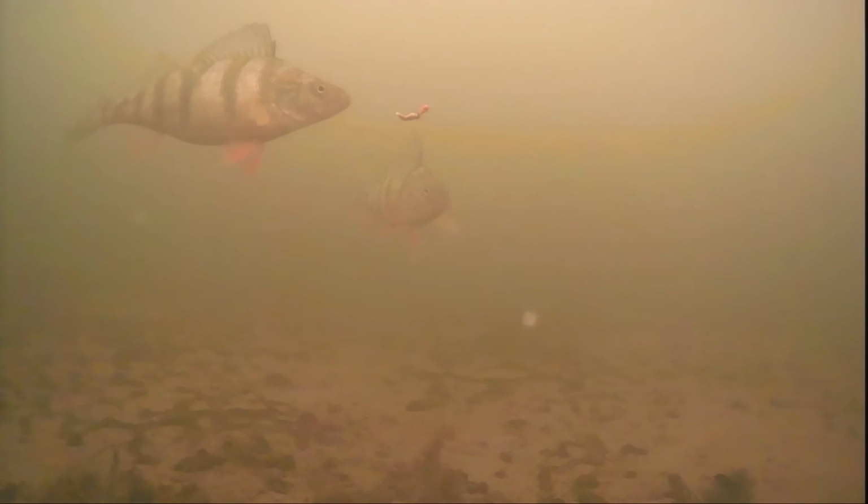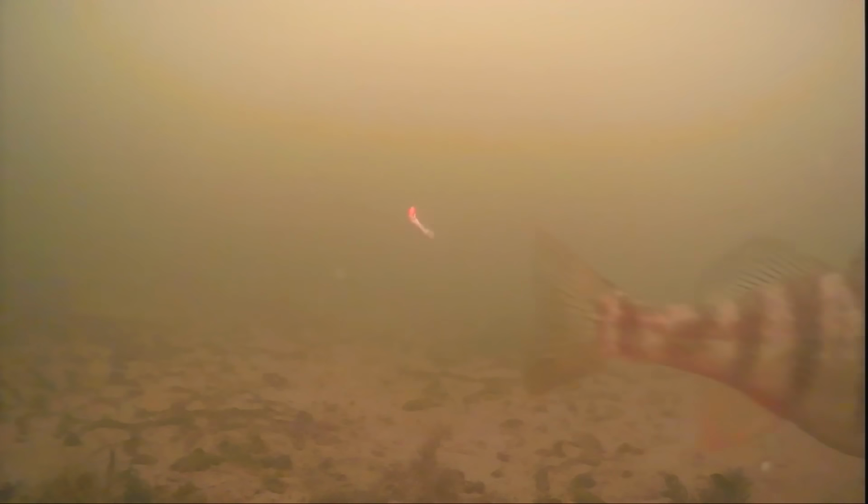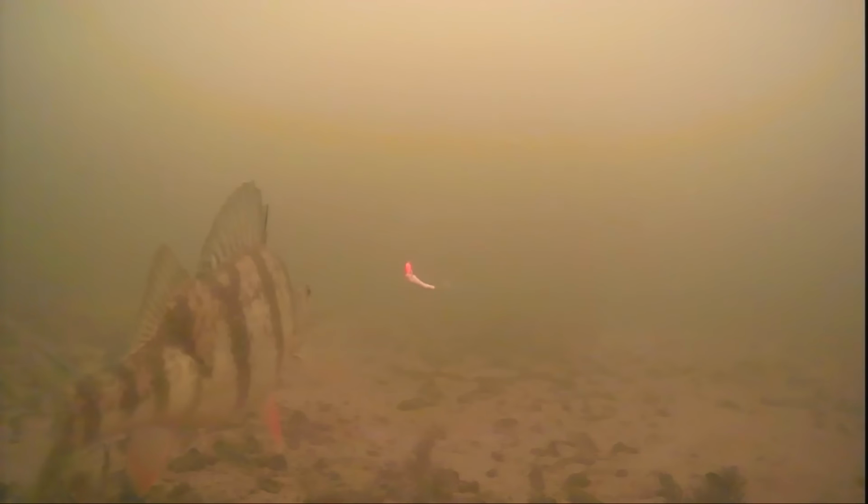Oh, and we got a perch. Is he gonna eat? Come on. As soon as that pike was gone, then perch came through. And of course I had my phone out. Ooh, here we go. This one looks alright. This looks like a decent guy.